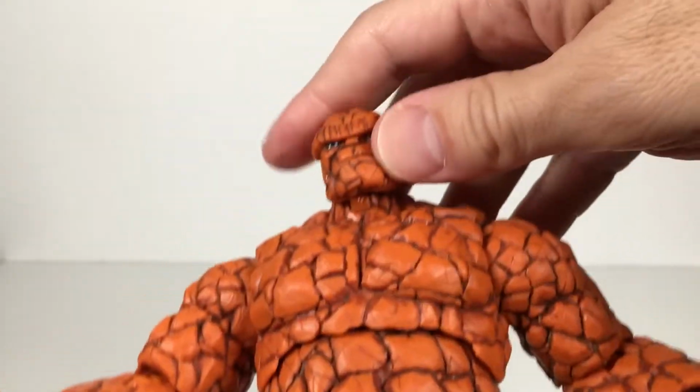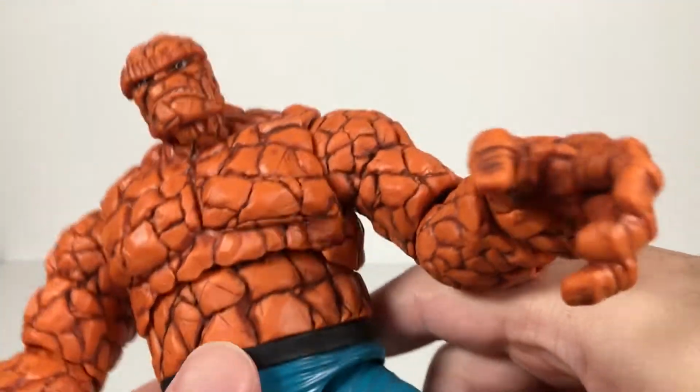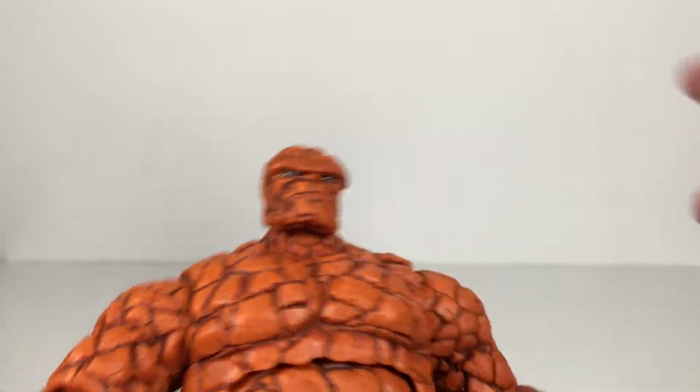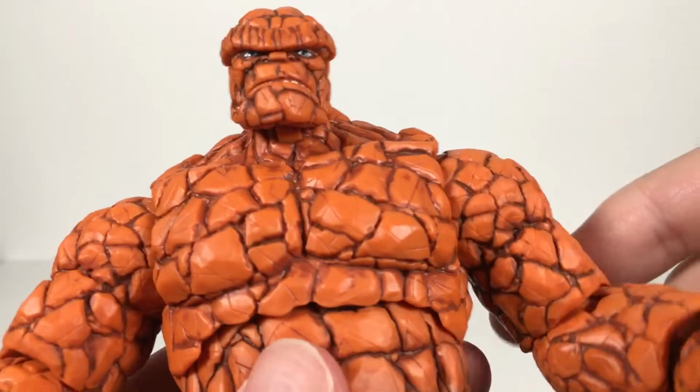That's a ton of heap of praise on Hasbro. They just knocked this one out of the park. So yeah, definitely the best of these Fantastic Four figures. I'm really glad to have them all now.